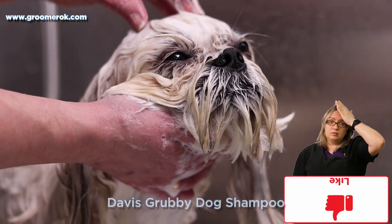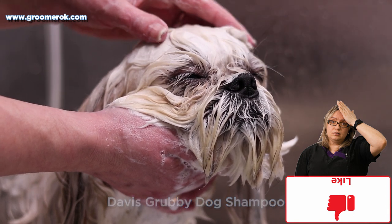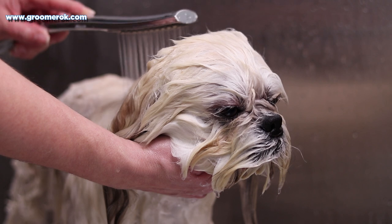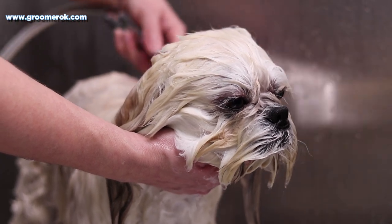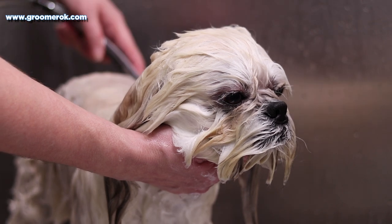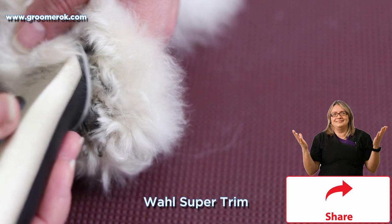I'm using volumizing shampoo for bathing Lhasa dog if I want to create a beautiful, voluminous haircut. And if I prepare Lhasa Apso for the dog show, I use shampoo and mask for long-haired breeds. Also, I never cut the coat of the show Lhasa Apso's body and head.